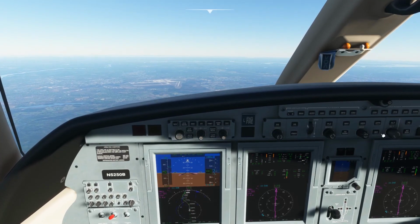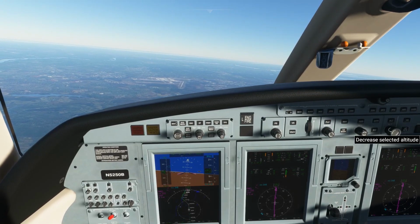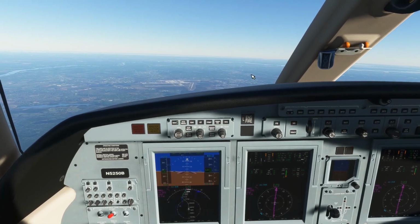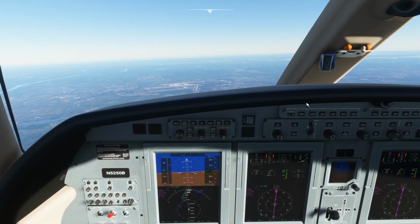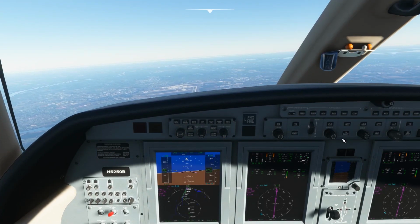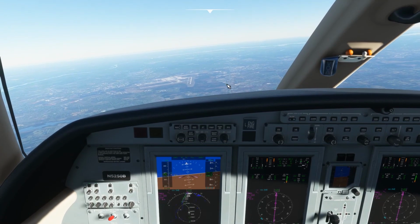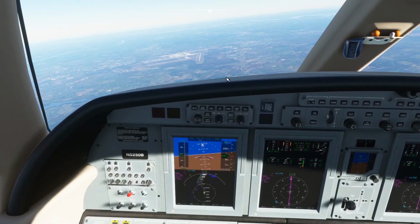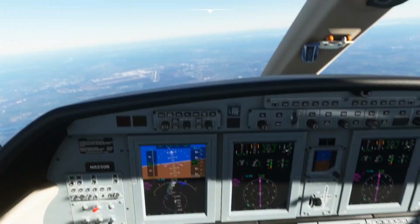In fact, let's go ahead and set our altitude for 8K. There we go. And we're coming up on FREEDOM, so let's hit flight level change and pull the power back. And there we go, we're down. Let's go ahead and get landing lights on as well, get those going.